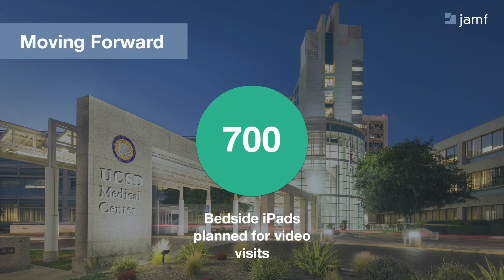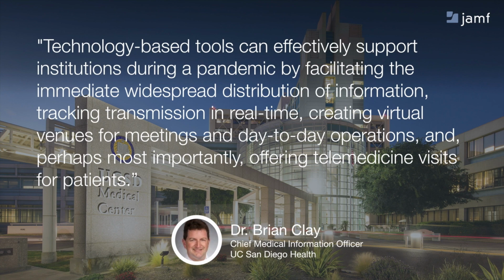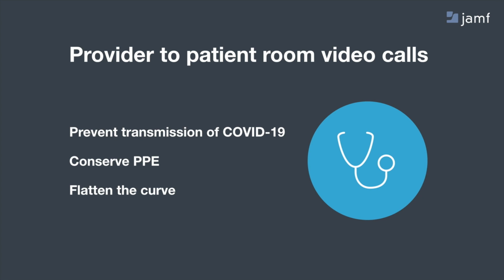Well, I love it, Eric. It's such a cool example of folks like yourself in healthcare IT innovating rapidly to support the front line. And I think this quote from your Chief Medical Information Officer, Dr. Brian Clay, really summarizes that spirit of technology-based tools and how effectively they can support institutions during a pandemic, by facilitating many different things, but cutting to the chase here, offering telemedicine visits for patients. And I'm just so excited to see the way you're taking that telemedicine concept and bringing it to the inpatient. So thank you for what you and others are doing in this really important effort, Eric.